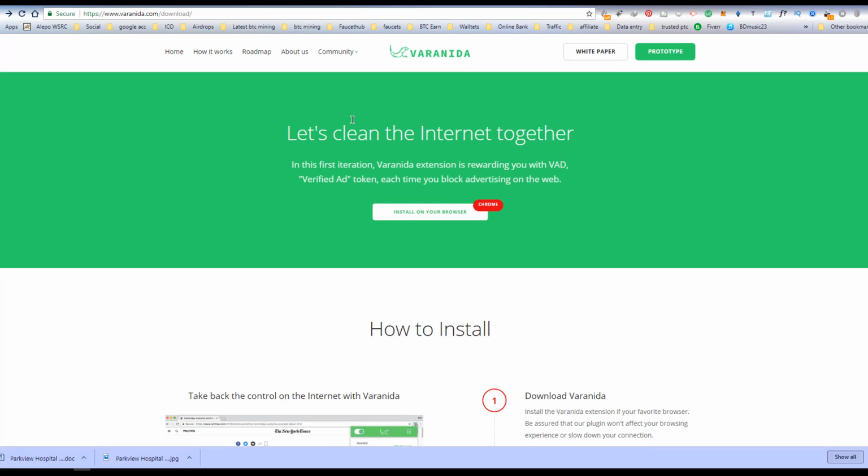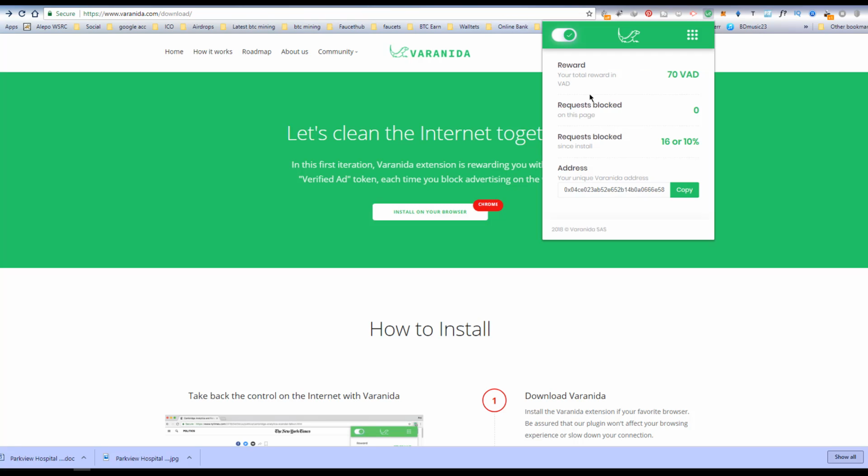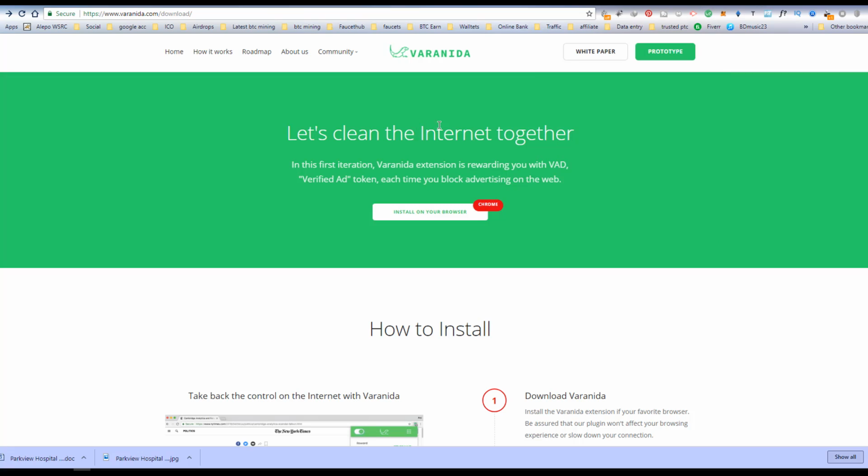So if you install it, they will give you a decentralized VAD token, 50 tokens you will get after installing the Varanida extension wallet. It is only compatible with Chrome browsers, not Firefox, Opera or any other browser. So if you just click here, then the extension will install in your browser within a couple of seconds.